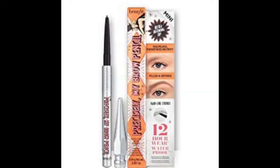So now you can see I'm getting some color. What I might do next is fill in my eyebrows. I did fill them in a little bit this morning, but I'll show you one of my favorites. The Precisely My Brow Pencil by Benefit. 4.5 I'm using. It's kind of like a taupey brown.